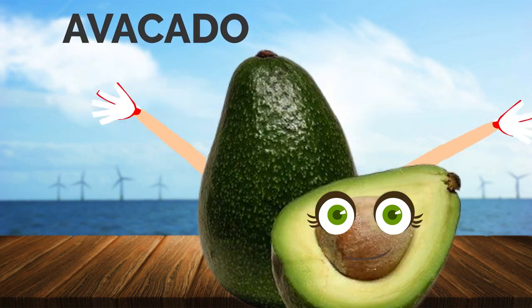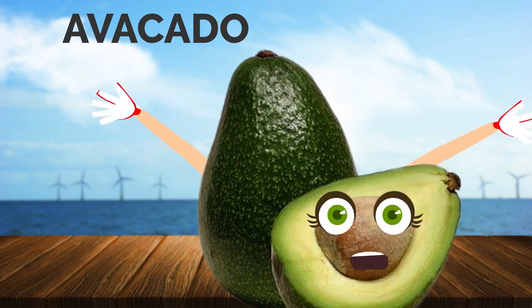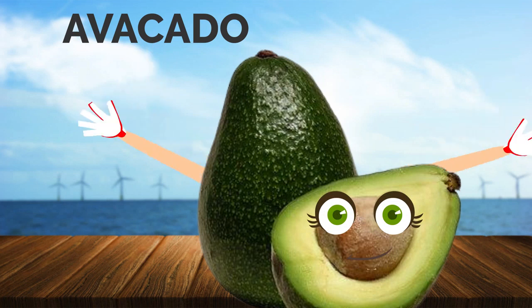I am an avocado, a tasty green fruit. Avocados are creamy and delicious. Kids can eat avocados in salads and sandwiches. We have a big pit in the middle.